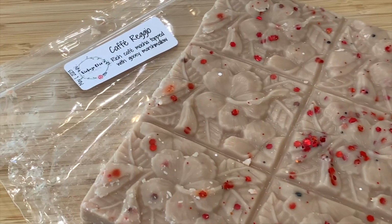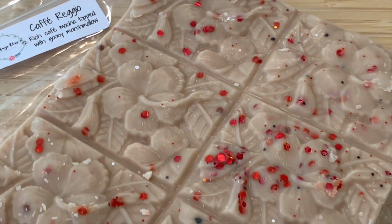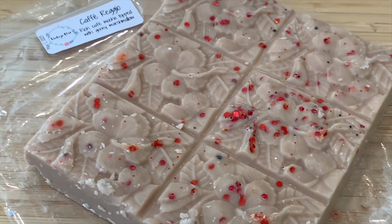All right, on to another one, Cafe Reggio. Again, coffee. You know me. This is rich cafe mocha topped with gooey marshmallow, and this is spectacular. And I've had it before, and so therefore, of course, it's amazing. Now, oh, it smells so good. It smells like a pudding, a chocolate pudding with a little drizzle of caramel.